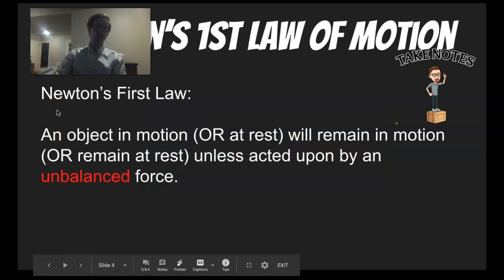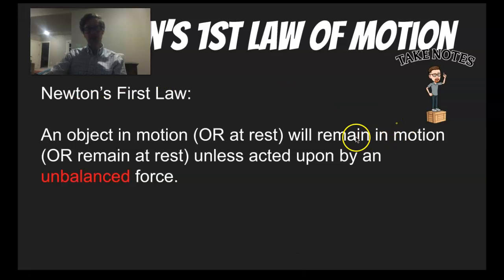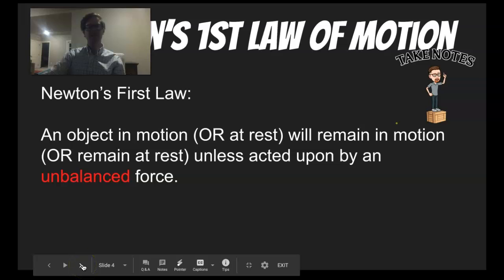So what's Newton's first law? Well, Newton's first law tells us that an object in motion will remain in motion unless acted upon by an unbalanced force, right? So you probably already know this. Objects in motion remain in motion, unless acted upon by an unbalanced force that changes it. So forces can be in balance, and things will remain in motion, or things that aren't moving will stay not moving unless they're acted upon by some unbalanced force. So that ball is going to sit there until you kick it, which is going to apply an unbalanced force and change its motion from sitting still to moving.